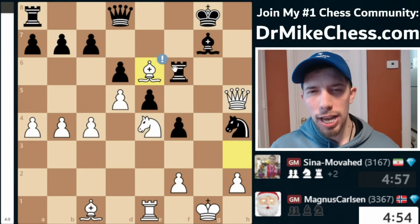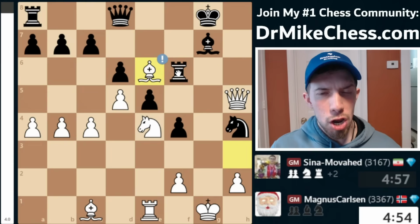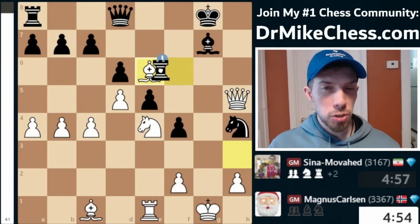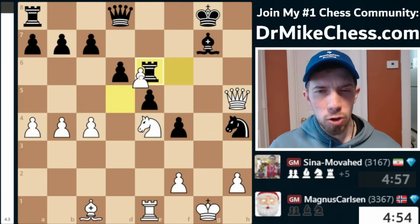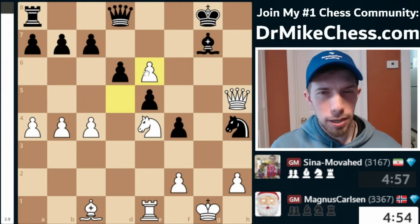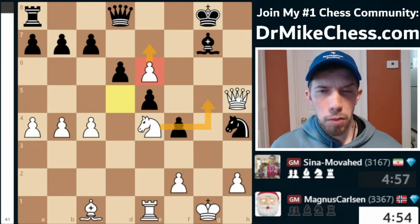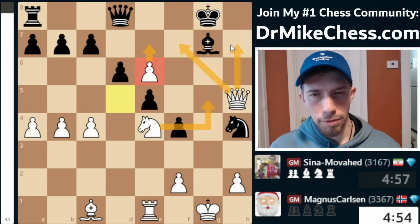Now, Black, of course, has the option of giving back the exchange with rook takes e6. However, that would not relinquish the pressure. Magnus would still be closing in on Black. The pawn is now a powerful asset in the game. He's threatening ideas like e7 later, and beyond that, knight g5 is a very big threat right now, threatening queen to f7, queen to h7, and so on.